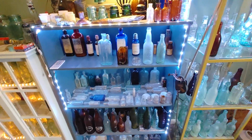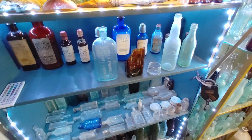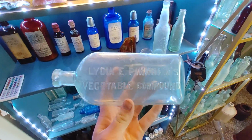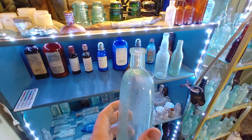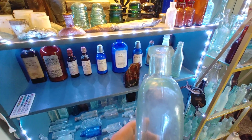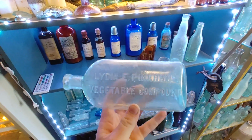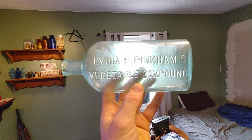Well guys, this is the wrap up here. We had a really great day, honestly. I'm going to start out first with the Lydia E. Pinkham's vegetable compound. Pretty nice, turn of the century bottle, blown in mold. Might even be 1890s. It's really cool, and a nice ice blue kind of aqua. It's got really good color on it.